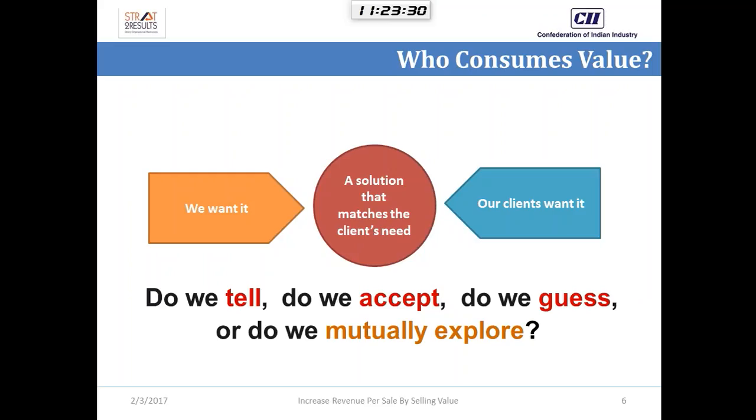What does value mean to me, and what does value mean to the client? And if we get to a point where we are mutually agreed that value that is created isn't something that I have created, independent of the client's view, or that the client has created independent of my view, or it's something that I don't want to talk about because I fear the client will negotiate or bargain very hard, therefore I will guess, or should we go out and mutually explore what this value is?